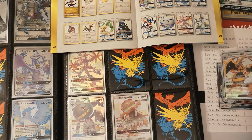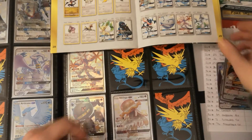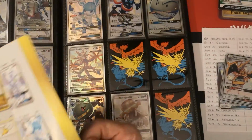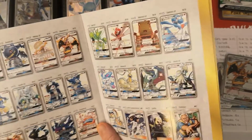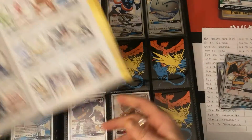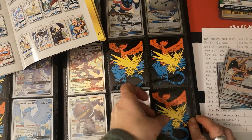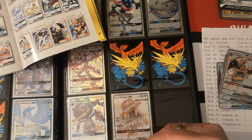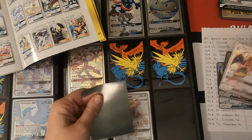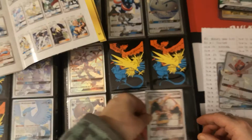Okay, so next we have Naganadel, which is going to go, let's see. Oh, actually on the same page, because it goes right after Nihiligo. Oh, no, I dropped that. Sorry about that. Okay, let's get Naganadel into the sleeve. There we go.